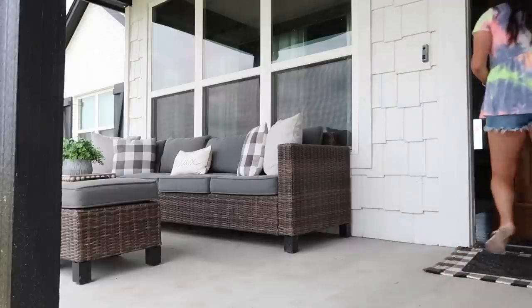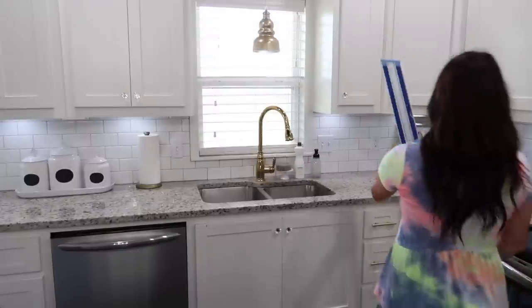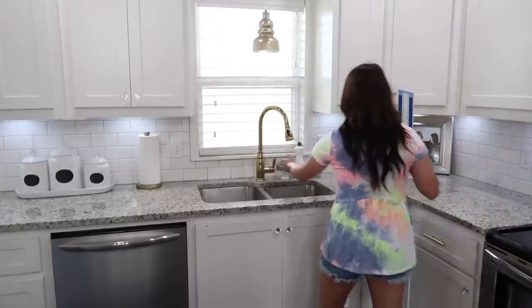If you're new here, this used to be on our back patio before we redid it, but we moved it out here and really enjoy it. But now I'm gonna go ahead and mop my floors. I'm just gonna use my e-cloth mop.